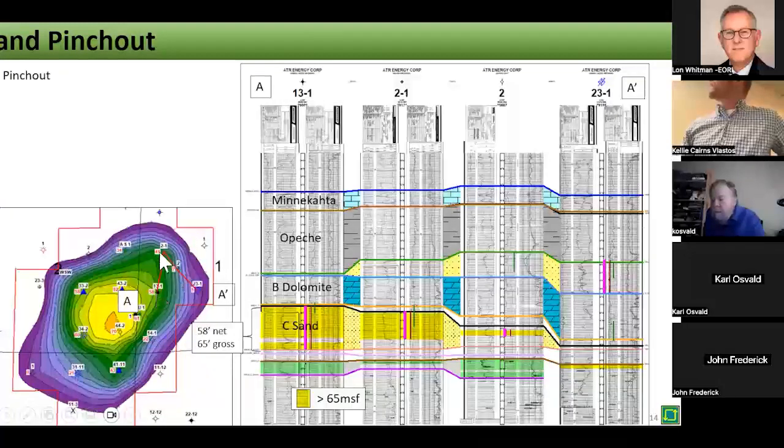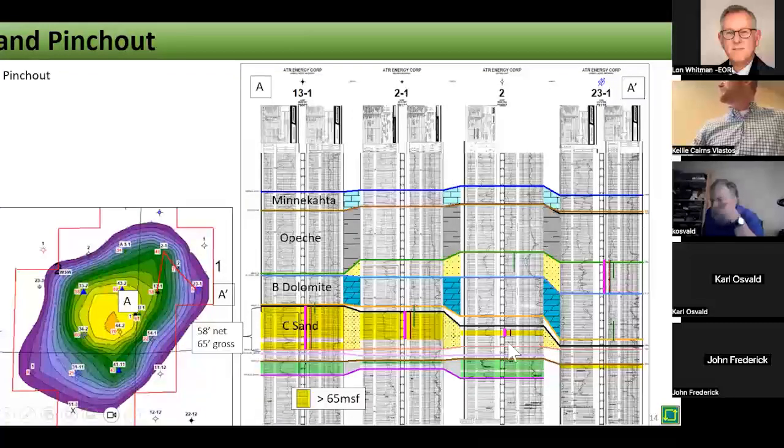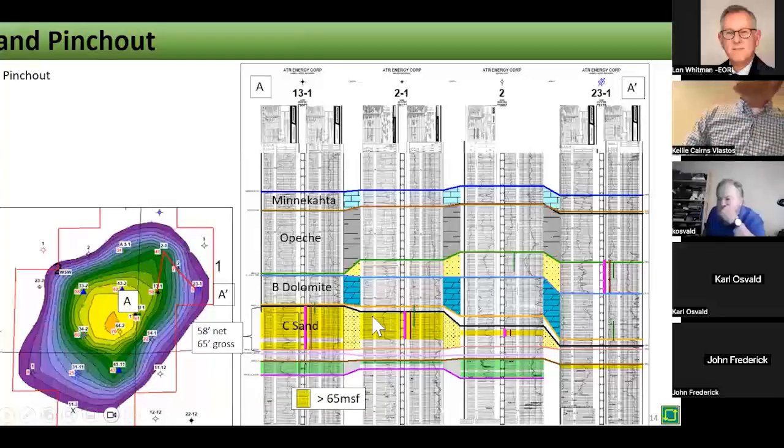You can see it's going from A to A prime. There's 4 wells. This is a structural cross section with your B dolomite here, C sand here, and then anything over 65 microseconds per foot is shaded in yellow. From this, you can see 58 to 65 net feet of gross. Most of the wells are 1-to-1 net to gross. Top of the sand to base of the sand is all 1.